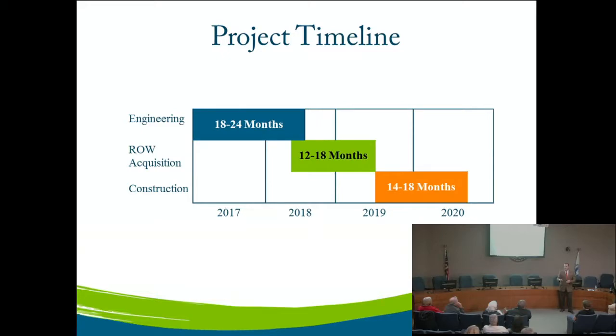But for those of you that live along it, you will have access to your homes. There's no doubt about that. You'll always be able to get in and out of your home, and we want to make sure you have access to that. So in general, that's just a high-level overview of what we're looking at for Union Road.